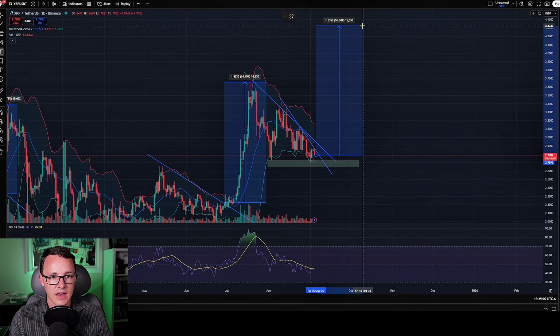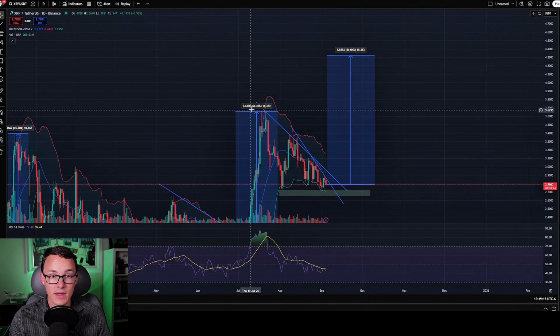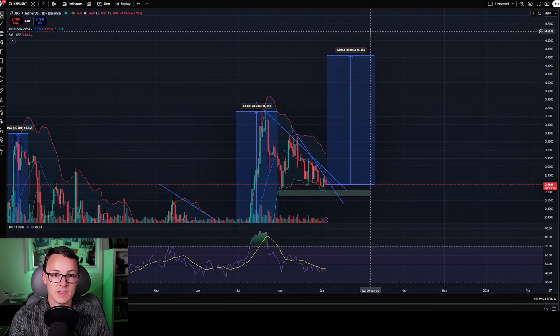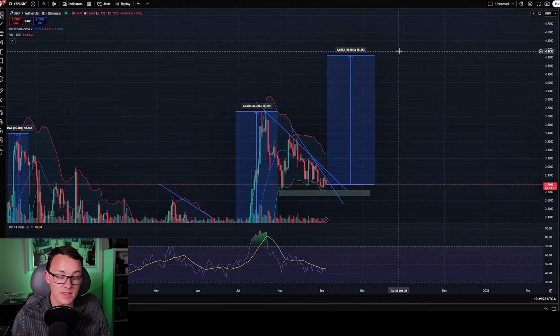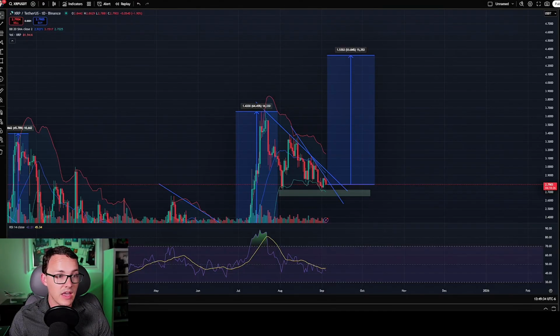If we were to see that, we would be reaching up into that $4.30 range, and that would actually put us quite cleanly over that all-time high. All-time high we actually got super close to back here in late July. Weren't able to break it, but this type of move would very clearly send us over that all-time high mark. So that's something that I'm looking at. We also do have several things coming in the near future that should actually help hold this up.